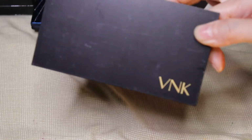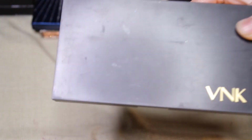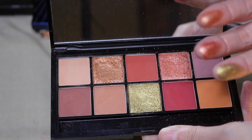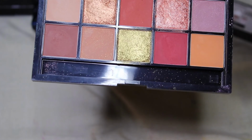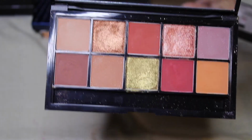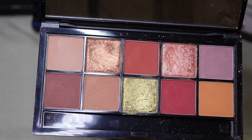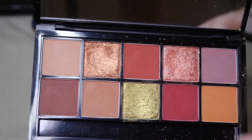All right, next brand that I have is a brand from China. This is called BNK. The packaging is nothing to truly write home about, but I like their shimmer eyeshadows. Their mattes are okay, it works, but I think I'm just gonna declutter this because I don't really use it that much. This palette was also sent to me. I do enjoy it when I use it, but I don't reach for it, so I'm gonna say goodbye to this palette.